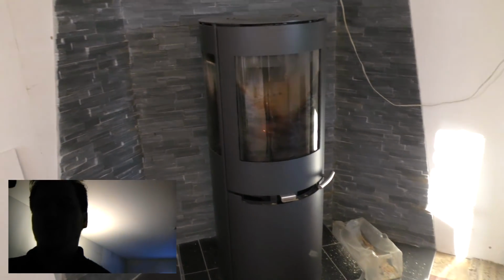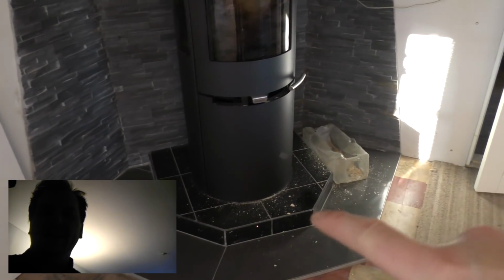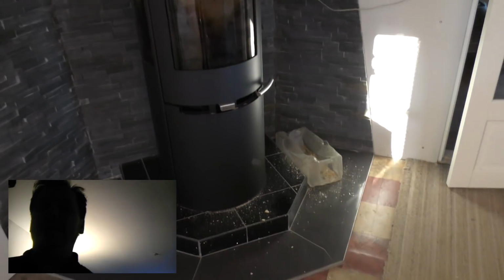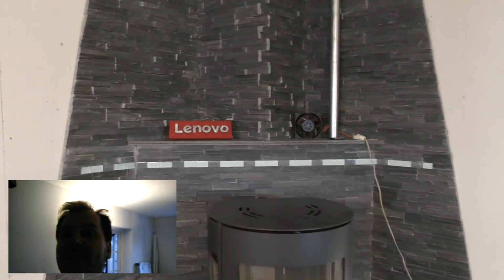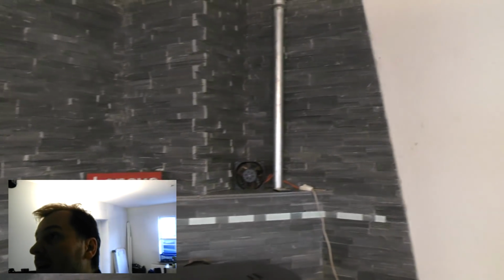First, over here, of course, is the wood stove. And you can see that the little vacuum cleaner hasn't been doing its job lately, so that's still in the basement, so I need to bring that up again. The Lenovo sign has found its way in here. Over here, the wall is not done. I put fiber drywall on it.